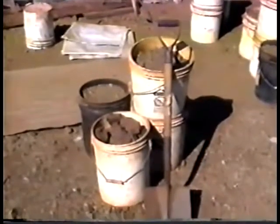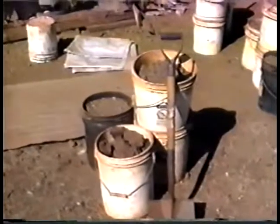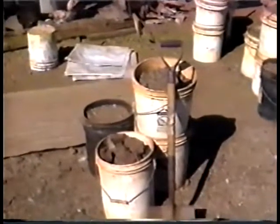It takes about 10 minutes to do a bucket in about 3 passes. So what we'll do is we'll just run it through. I won't narrate it because of the noise. You'll see the fan working to keep the dust away, and after that we'll show you the finished product.